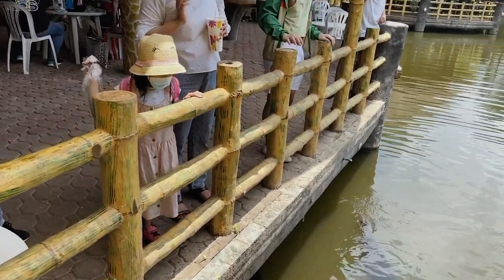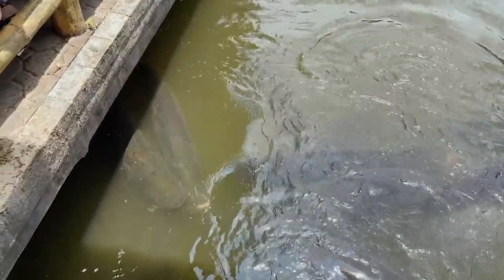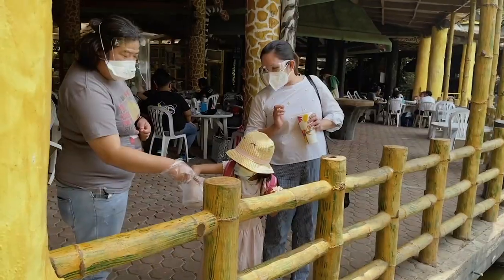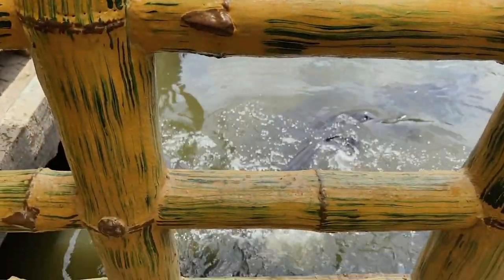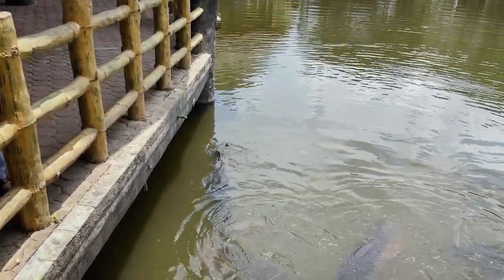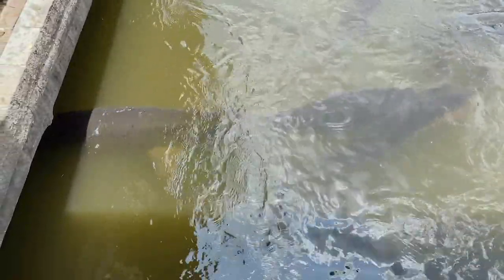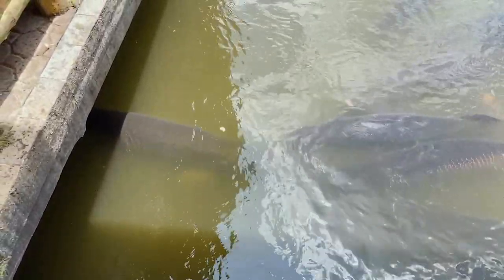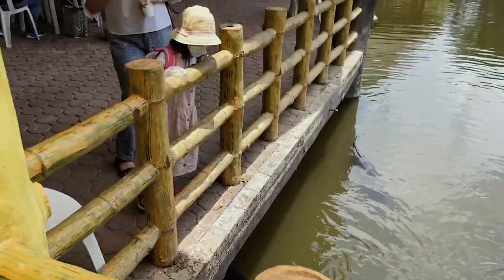Go, girl. Woo! And that one is looking at me. Oh my. Parang bantay na bantay nila, no? And they have orange spots on their tails. No one likes the... Okay. Akala ko ayaw nila ng maliit.